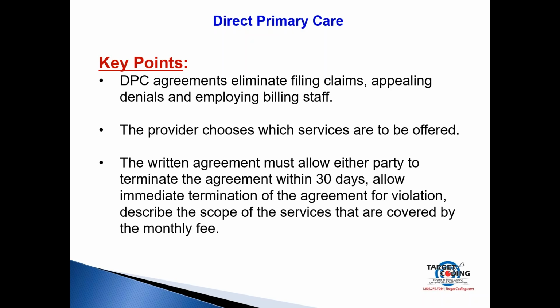Now, you as the provider, you choose what services are going to be offered. Again, that is up to you. Again, make sure the agreement that you put together is legal. You must get an attorney to create this legal contract between you and the patient or the employer, right? So you could apply this to patients.